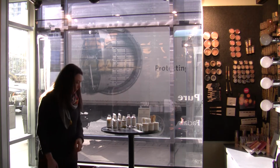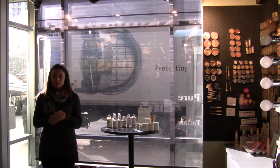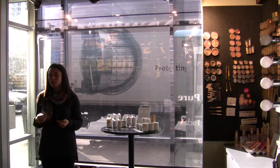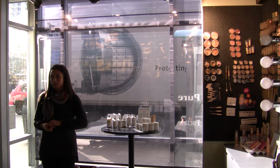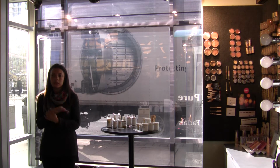It retails for $28. So I think that's a really great selling point about it. It's a good intro to a face oil if you haven't used it before. It's also very lightweight, so it's nice for people that are a little bit more hesitant to put something really rich on their face. It's a good intro.